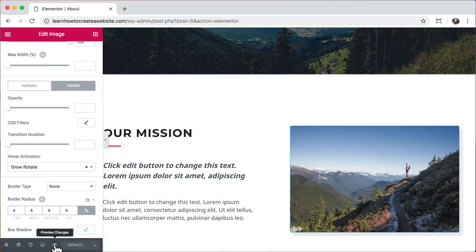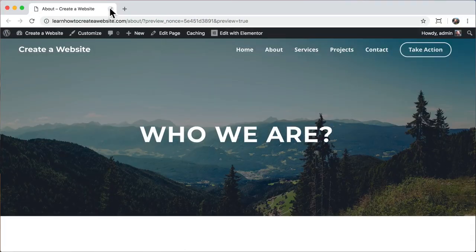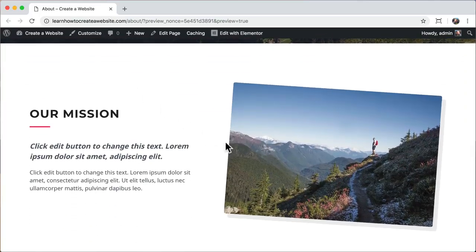Let's go check those out. Let's press Update and preview our changes. And if you notice when it loads, that Who We Are comes up and fades up. And if we scroll down and hover over that image, it grows and tilts. So that's super awesome.